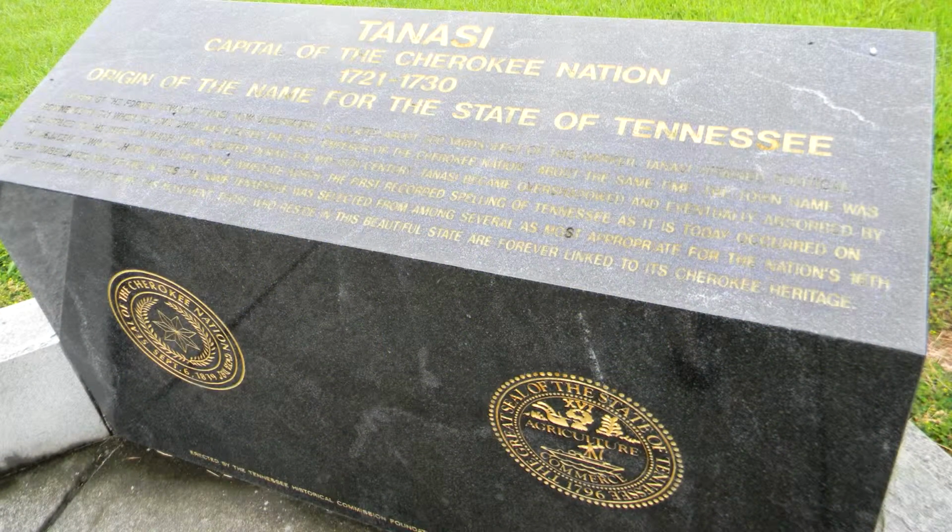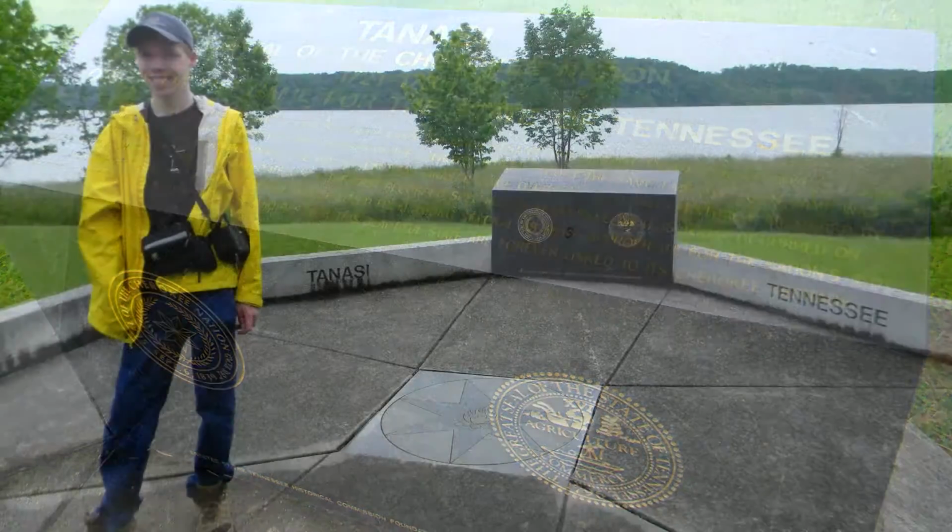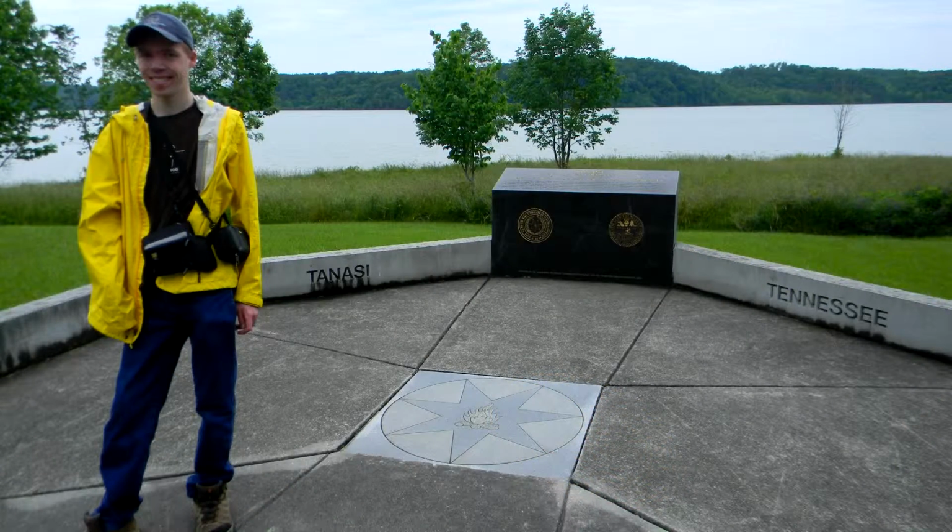immediate north. The first recorded spelling of Tennessee as it is today occurred on Lieutenant Henry Timberlake's map of 1862. In 1796, the name Tennessee was selected from among several as the most appropriate for the nation's 16th state, therefore symbolized by this monument. Those who reside in this beautiful state are forever linked to its Cherokee heritage.